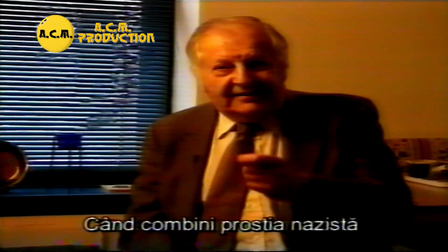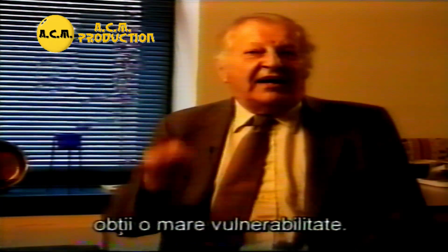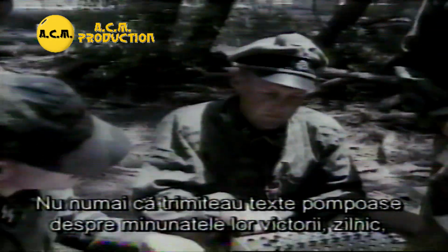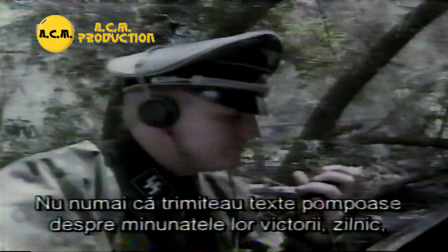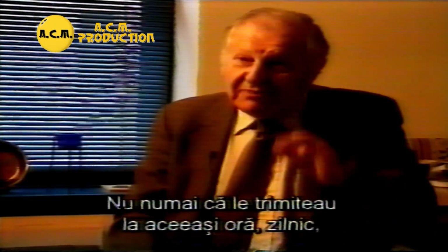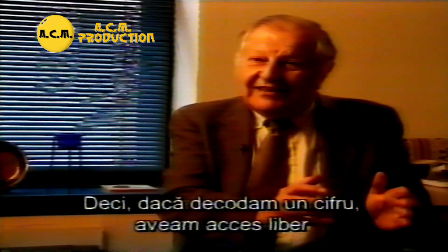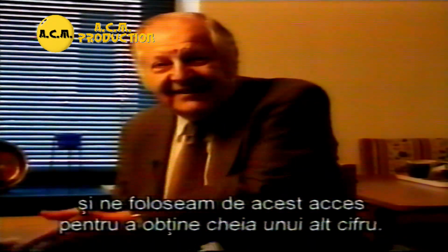When you combine Nazi stupidity with the German love of good order, you again get something which is very vulnerable, because it meant not only did they send out these great statements of their marvelous victories each day, but they sent them out at the same time each day, so we could identify them. Not only did they send them out at the same time each day, but they sent them out on every channel. So if we were reading one cipher, we would get the clear, and we would use that clear to obtain key for another cipher.